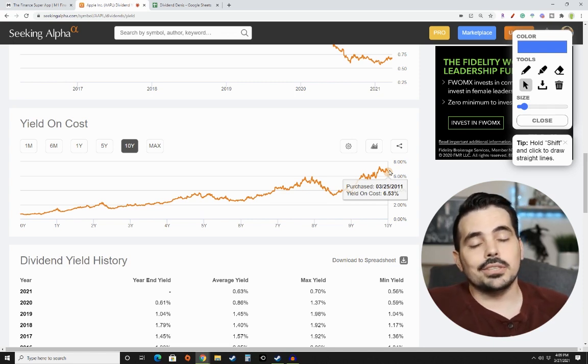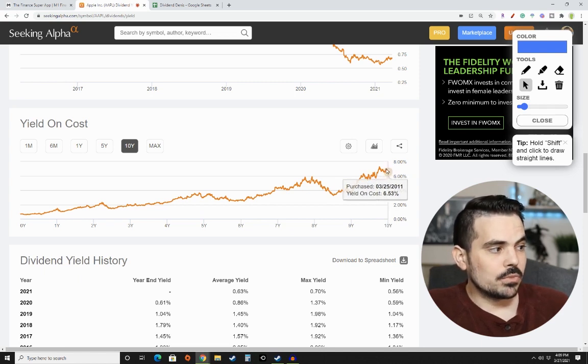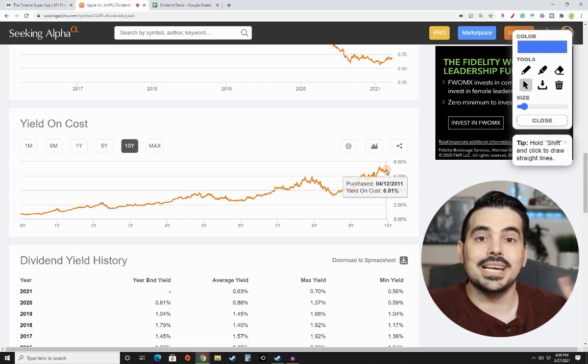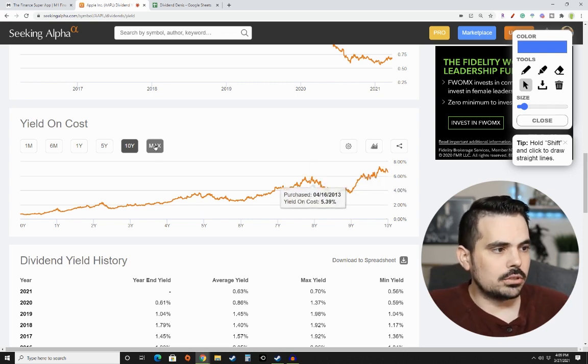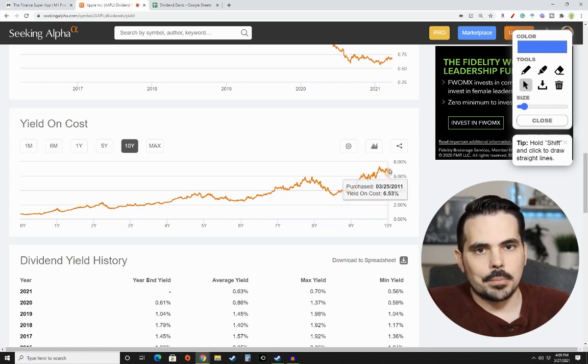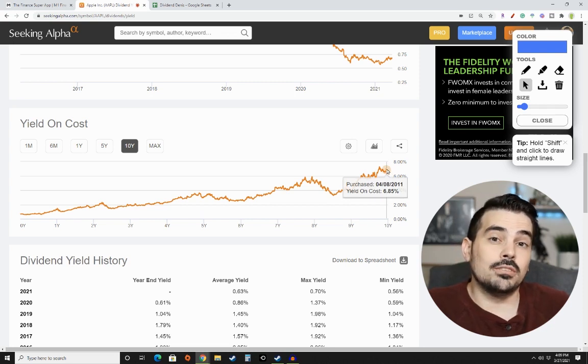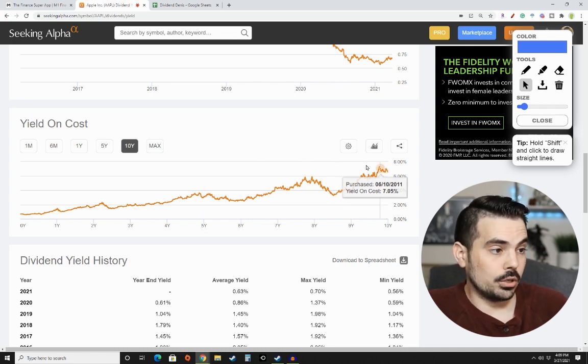Now, that's not a guarantee that Apple's going to be able to perform this kind of yield over the next 10 years, but if they could, I'm totally happy with getting a 6.8% 10 years from now and not today. Because if I can get 6.53% from Apple today, I would. But getting a 6.3% from a lot of companies today usually means that their dividend growth rate is not anywhere close to where these companies are.